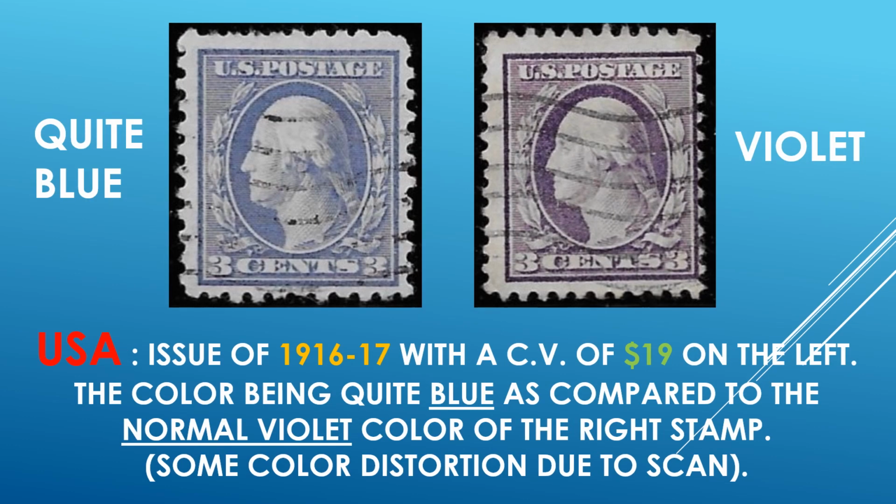And some more U.S. stamps. This one issue of 1916 to 17 with a catalog value of $19. That's the one on the left here. The color being quite blue as compared to the normal violet color of the right stamp. Now, in reality, actually, the blue is even more distinct than it is in this picture right here. But again, it's the best I can do with the equipment that I have available.